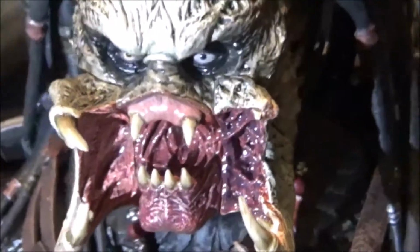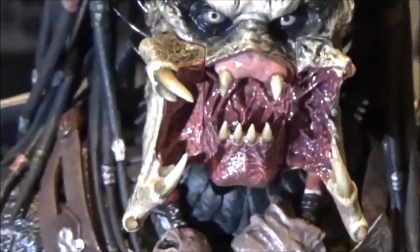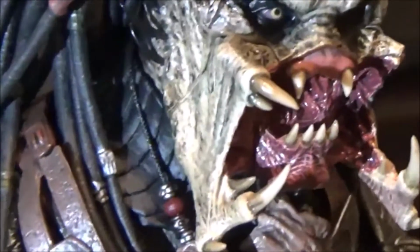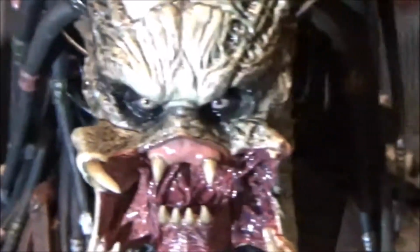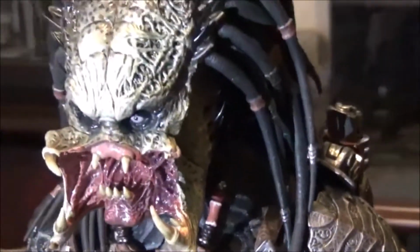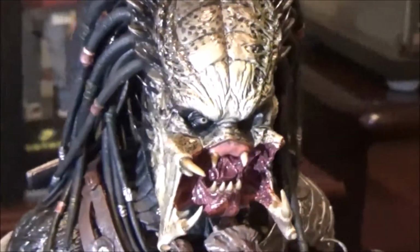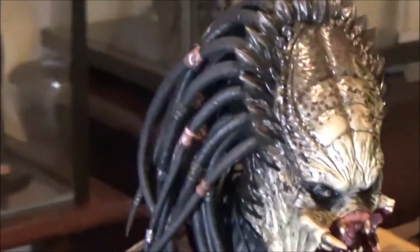One really big issue I have with this figure is that it does not come with the closed mandibles. Hot Toys has disappointed me once again. I don't know why they did that. They've given us closed mandibles with every other predator. And now they're cheaping us out by taking them away.